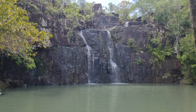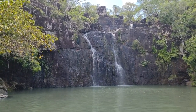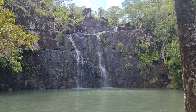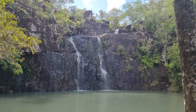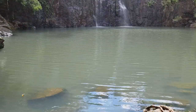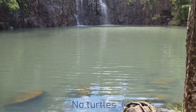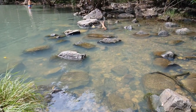So normally in the middle of wet season, this would be absolutely gushing, but considering we're at the tail end of summer and the tail end of the wet season, we've only got really a little bit of water just trickling off the top of the falls down into this water hole here. It is swimmable, and lots of people do come swimming in here. Occasionally you'll see some turtles and things like that, so we'll keep a close eye out around those smaller rocks.